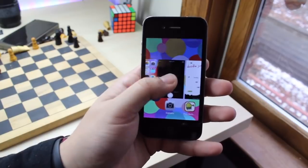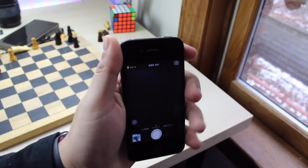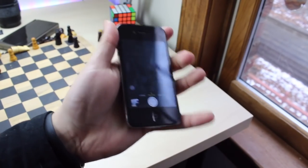And the front camera is, I mean, it's a front camera. Back in the day, this was one of the very first iPhones to have a front camera. It's okay, it'll get the job done, but I wouldn't depend on anything other.